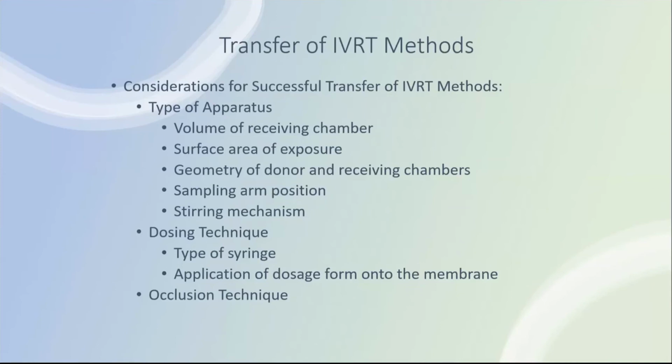First, types of apparatus. So volume of a receiving chamber. We need to have the exact volume of the receiving chamber, and we need to know that, not the nominal volume. Surface area of exposure also needs to be known, and has to be the same, actually, and that also needs to be determined ahead of time. The geometry of the donor and receiving chamber is important. Even if you have the same volume, but the geometry is different, your hydrodynamics are going to be different. And so therefore, you will see differences in the release rate. And it's important to pay attention to that before going on to transfer the method.